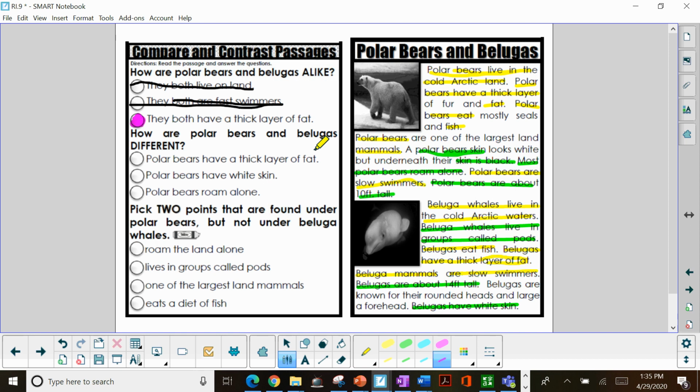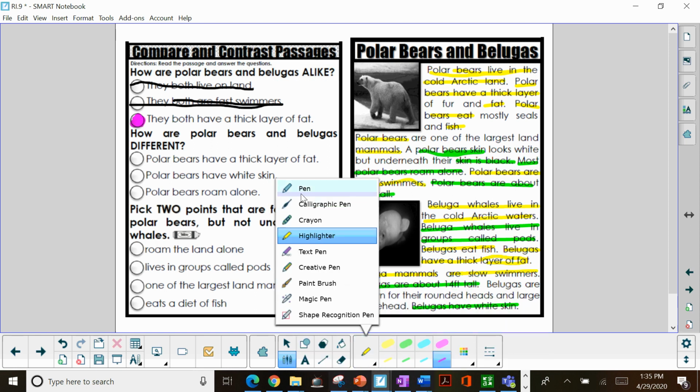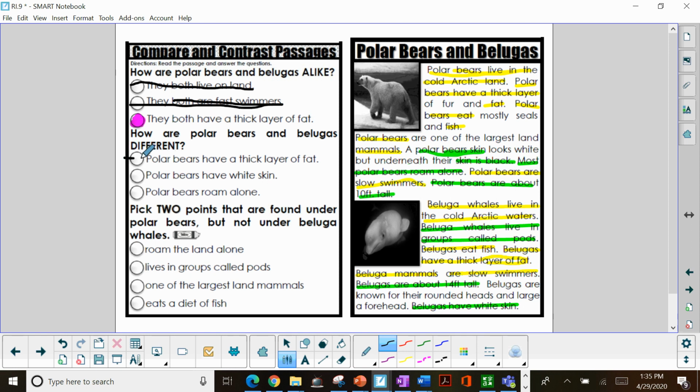How are polar bears and belugas different? Okay, polar bears have a thick layer of fat. So let's look here. Now, if we just said that that's the same, we know that can't be true because it can't be something that's different also. Polar bears have white skin. If I go back and look, because it can be confusing, they said the polar bear skin is black, but they said the belugas have white skin. Here it says polar bears have white skin, so that's not true. And then polar bears roam alone. I see right here, polar bears roam alone, and I highlighted that in green, so that means that it was something that was different. So then I can feel confident that polar bears roam alone, because if I go back and double check myself, beluga whales live in groups called pods. So they live in a group. They don't go around alone.